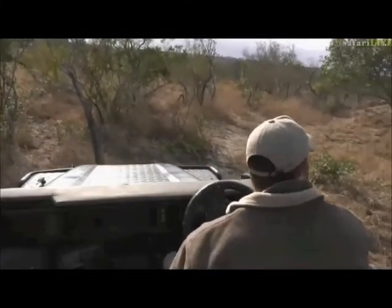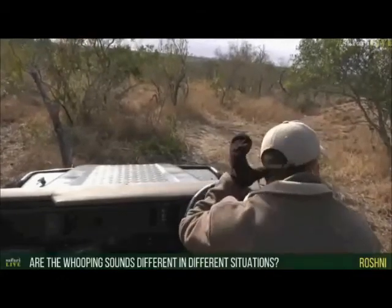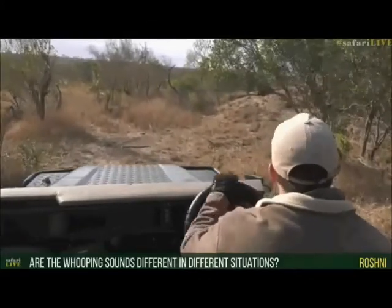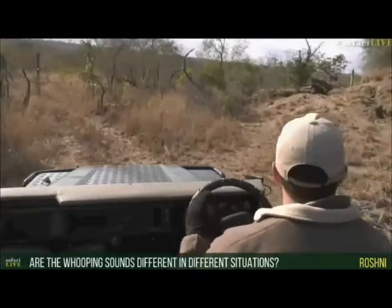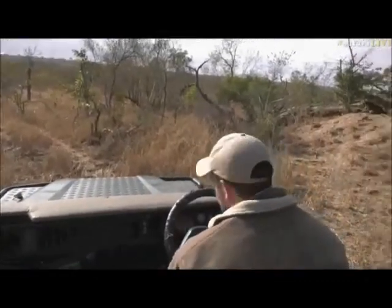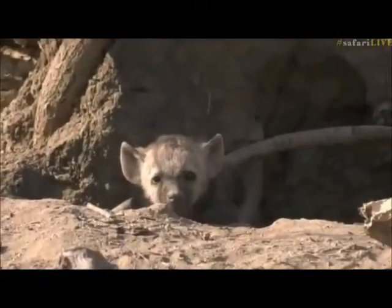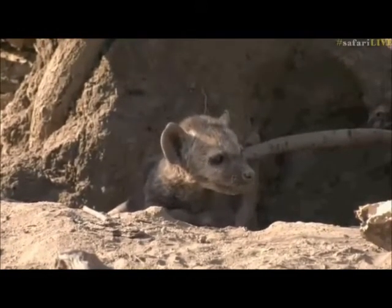Roshni, the whooping sounds with these hyenas will differ slightly, but not too much. You'll find that they get deeper for the older hyenas than for the younger ones, and that when they have different sounds, it's normally to do with whether they're excited or not. An excited call would be that more laughing sound that they get their other name from, laughing hyena. They'll whoop and laugh and cackle, and then sometimes they'll do that contact call, which is what you heard just now when this little one was calling, trying to contact its mom.